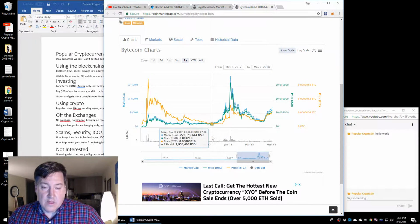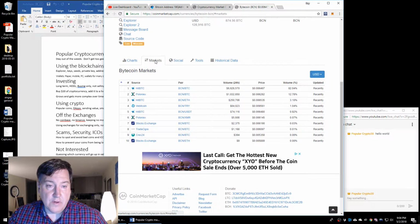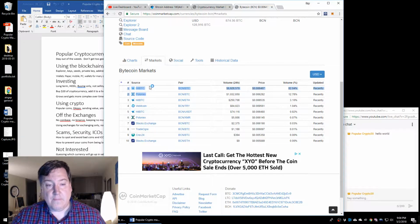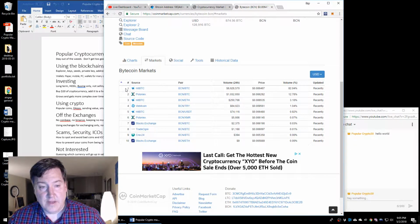But this coin, I believe, has some problems. When we go into markets, if you look at these exchanges, there's only 10 exchanges. There's only 2 exchanges that have over $1 million in volume. And, you know, these are popular exchanges, Poloniex and HitBTC. But there's a lot more popular exchanges out there, and a lot of heavy hitters like Binance, the number 1 in the world, like Bittrex.